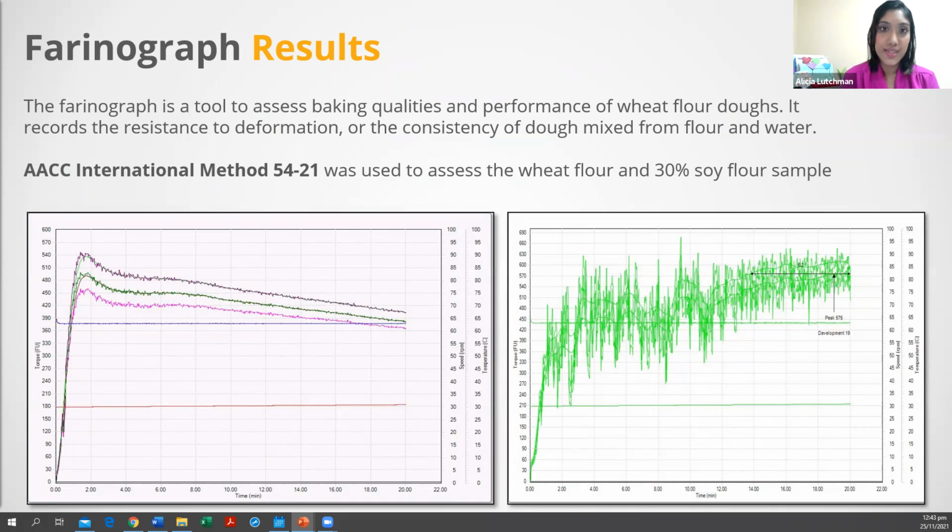Next, farinograph results were done. So a farinograph is a tool used to assess the baking qualities and performance of wheat flour doughs. It would mix the dough and record the resistance to deformation, the consistency of the dough as well. So how farinographs work, they would actually take a standard size of flour, for example, 300 grams, and in any farinograph method, you have to mix the dough and you have to manually add the water drip by drip as it develops.